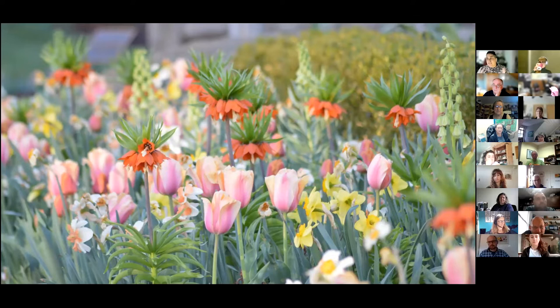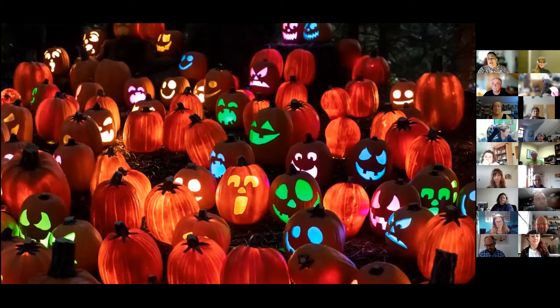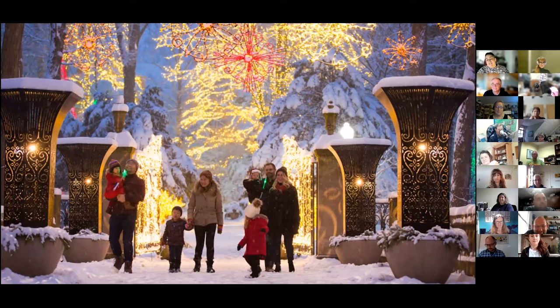So we have a big spring blooms exhibition. We do a very large summer annual exhibition every year. We do harvest, which is mostly sort of coasting on our summer annuals being big and blousy and beautiful, in the early fall with the addition of lots of squashes, gourds, and pumpkins, which then bleeds into a nighttime pumpkin extravaganza experience. And the horticulture crew is also in charge of putting on our winter lights experience every year. So we're very busy, lots to do, and a very large campus in which to do it.